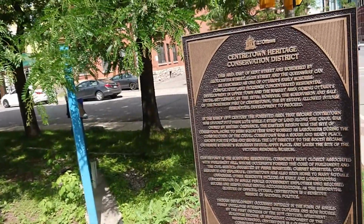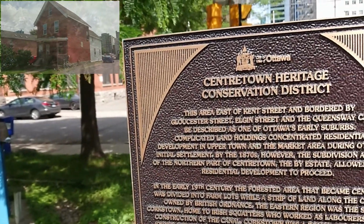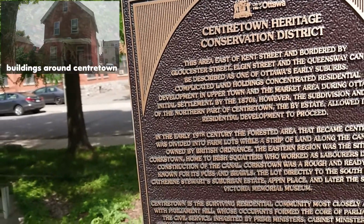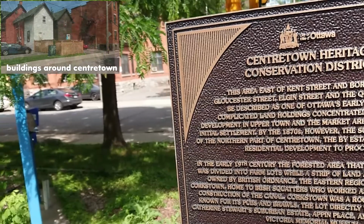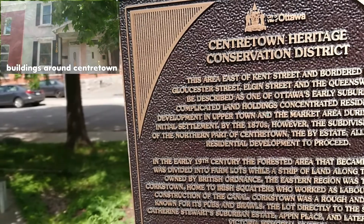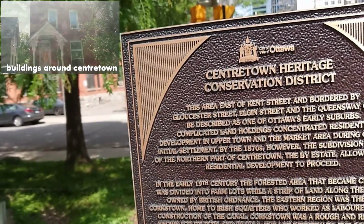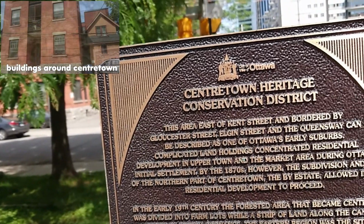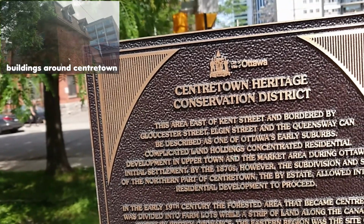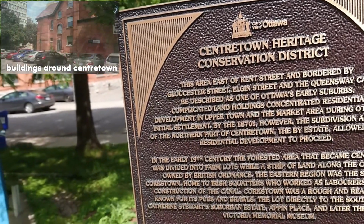Here's a sign about the heritage of this district. This area east of Kent Street and bordered by Gloucester Street, Elgin Street, and the Queensway can be described as one of Ottawa's early suburbs. Complicated land holdings constrained residential development in Upper Town and Market area during Ottawa's initial settlement by the 1870s. However, the subdivision and sale of the northern part of Centretown, the Bay Estate, allowed intense residential development to proceed.